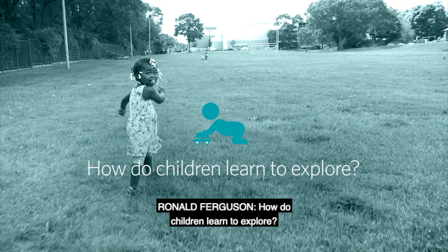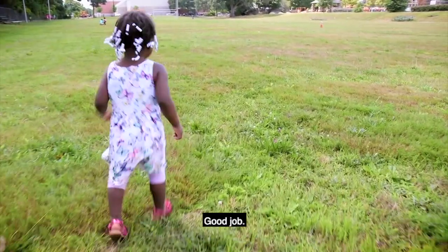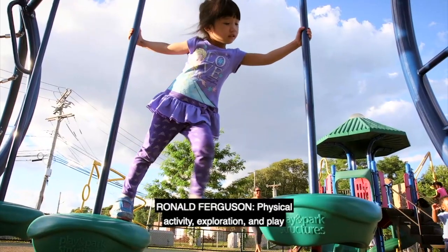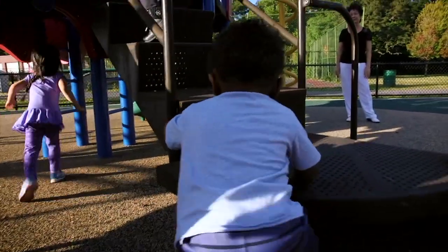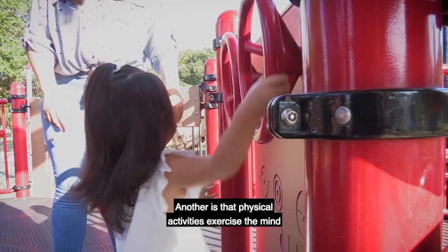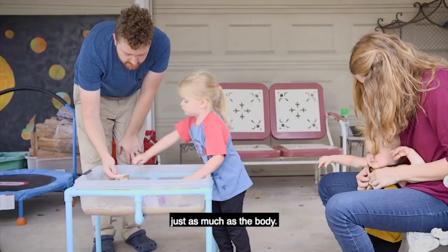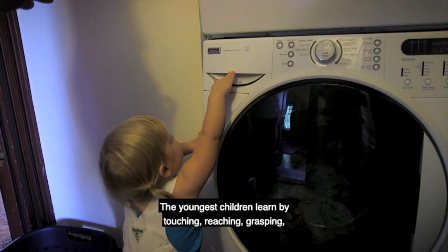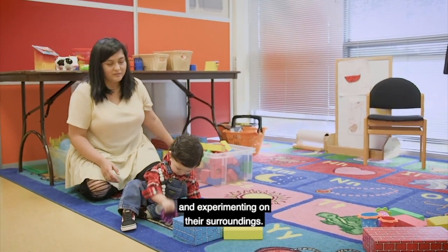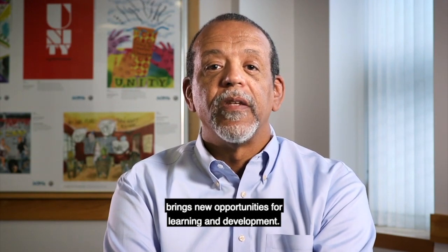How do children learn to explore? Yes, go, go, go, go. Good job. Physical activity, exploration, and play are important for many reasons. One is the development of coordinated, strong, and healthy bodies. Another is that physical activities exercise the mind just as much as the body. The youngest children learn by touching, reaching, grasping, and experimenting on their surroundings. Each new phase of physical development brings new opportunities for learning and development.